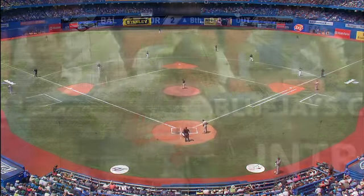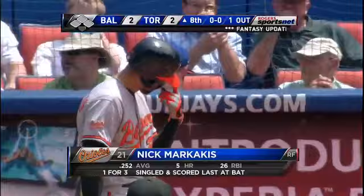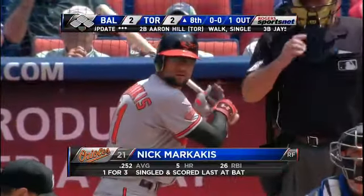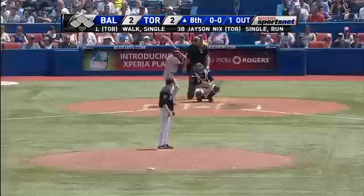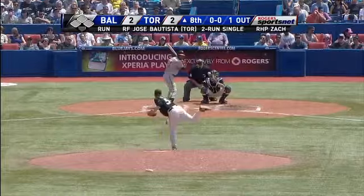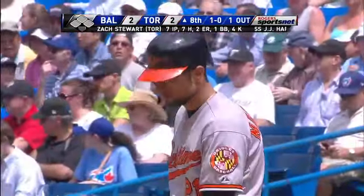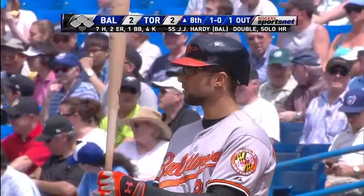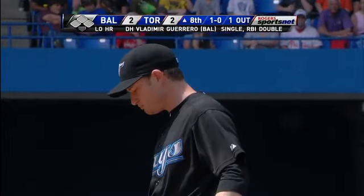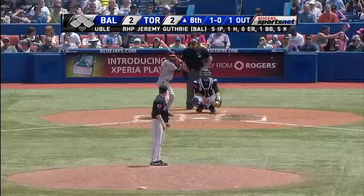Nick Markakis, the right fielder, is set to face Jason Frazier. Markakis 0-for-6 against the Blue Jays right-hander. Extended his hit streak here with a single. Had an infield single his last time up. Markakis is now with a seven-game hit streak.